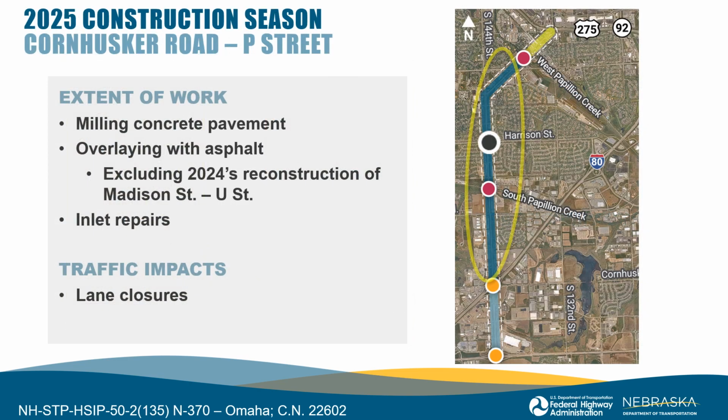For the start of the 2025 construction season, we plan to begin with the pavement work required from Cornhusker Road to P Street along Highway 50. The work in this area includes milling the existing surface and overlaying with asphalt, as well as inlet repairs.